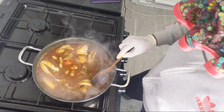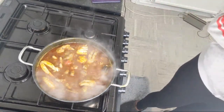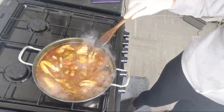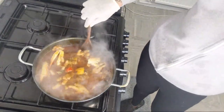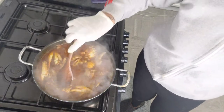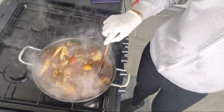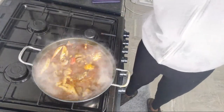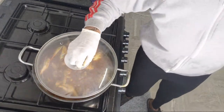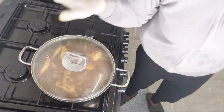Okay? Before I add, because it's straightforward cooking, people. Oh yes. Check the sauce out. Don't joke. Do not joke with this okra soup. This is typical Sierra Leonean okra soup.